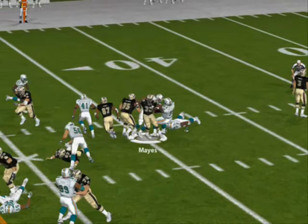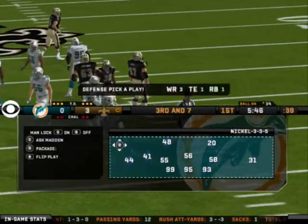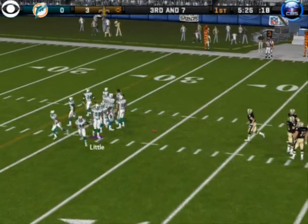Miami comes out in their nickel package. They give it to the halfback. He's brought down behind the line for a short loss. No gain on that play as the linebacker slipped in almost unnoticed. Yeah, he did a great job getting in there. He was looking for the run before they even snapped the ball.